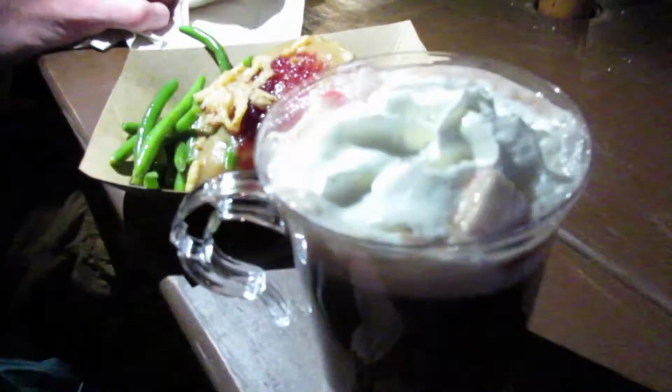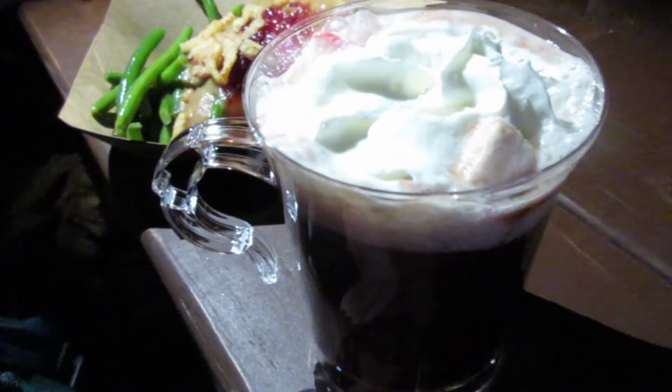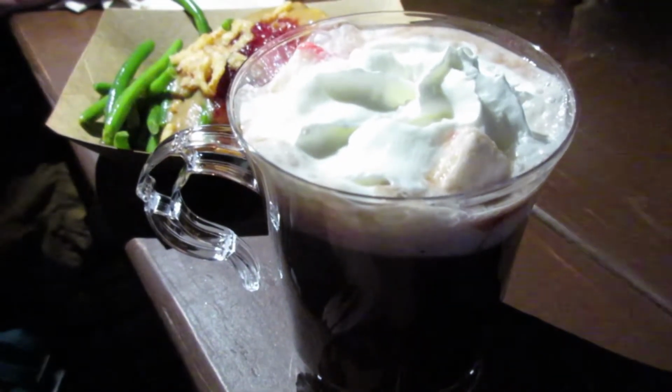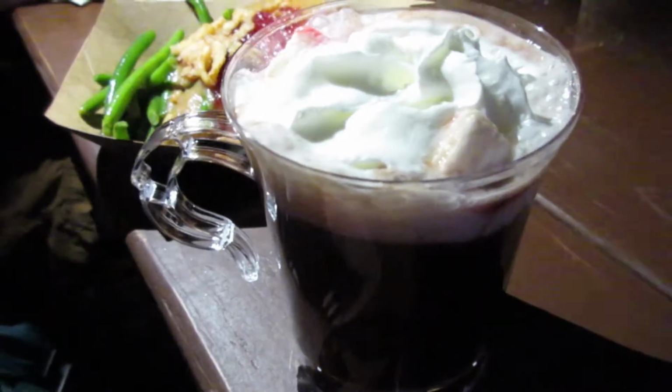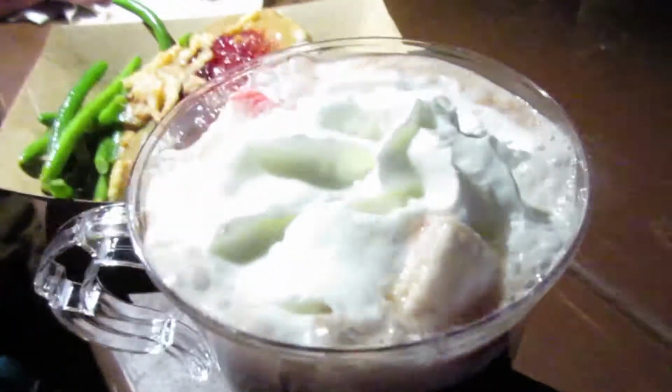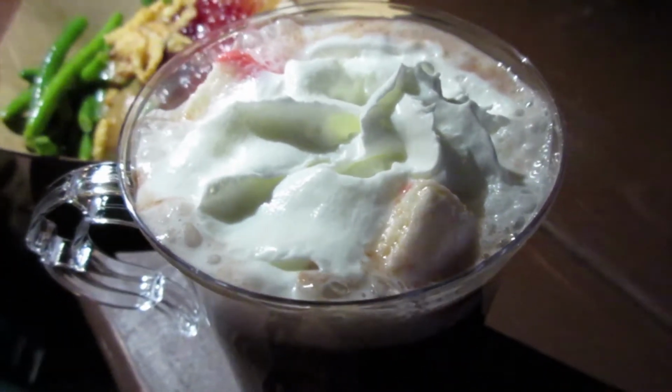This is the cocoa candy cane hot chocolate with American Heritage milk chocolate, gourmet hot chocolate, and peppermint schnapps, which I'm very excited about. It looks like there's also some marshmallows in it too, which looks pretty darn good.